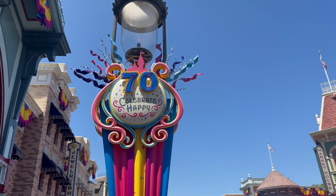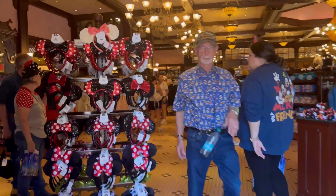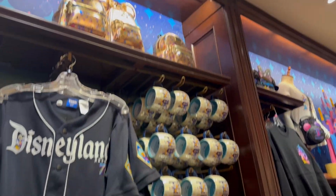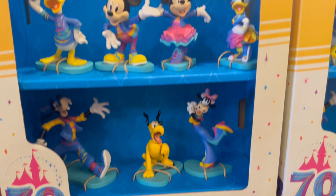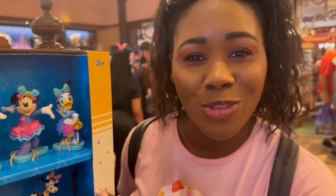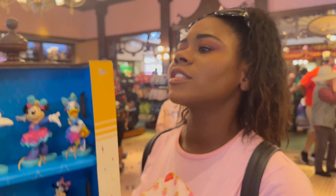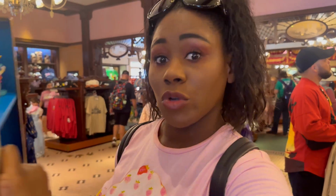So y'all, you are hit with the merch the minute you come in. They've already got it popping off. Either direction you go coming in, you're gonna get hit with major 70th merch, and there's a ton of stuff. These are the characters from the cavalcade that you just saw that you can actually buy and take home with you. Let me check the price actually. I like to let y'all know what you're looking at, right? You are looking at free, because there is no price.